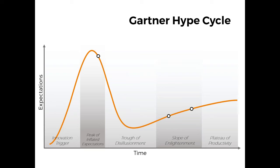So as you can see, I've got 3 data points on here, and those 3 data points correspond to consumer 3D printing, which is really at the peak of what people expect can be done with it, and that realization is starting to really hit home that maybe it can't do everything we thought it would, or at least not yet. We have enterprise 3D printing, which has already moved on to the slope of enlightenment, where we're starting to really be able to utilize the technology to move design and production forward.